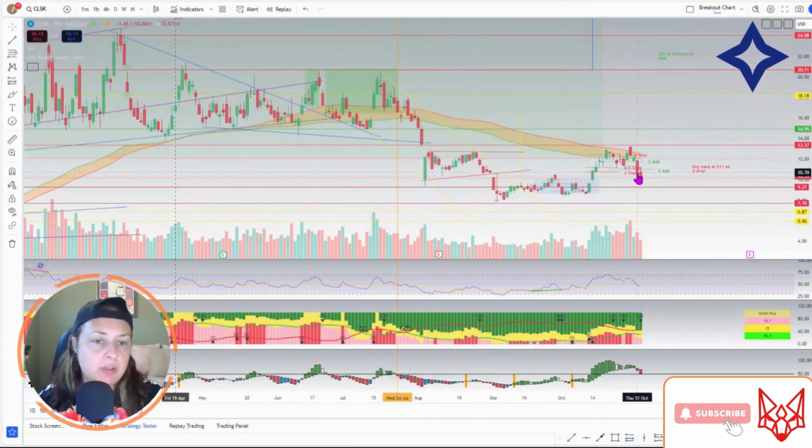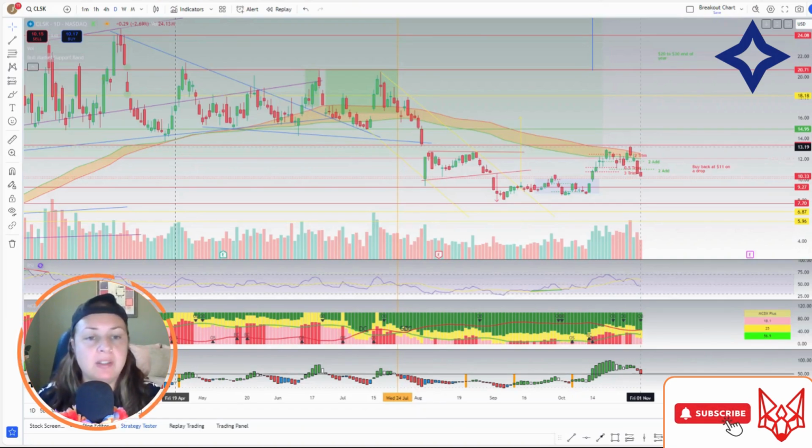Jumping straight in, we can see we had pretty much this gap fill. We talked about that in the last few weeks' videos and all the content we've been putting out, that this was going to be decent short-term resistance. The pullback has been a little bit more substantial than I anticipated, but that's not a negative thing. It's enabled us to scale in a little bit more aggressively.